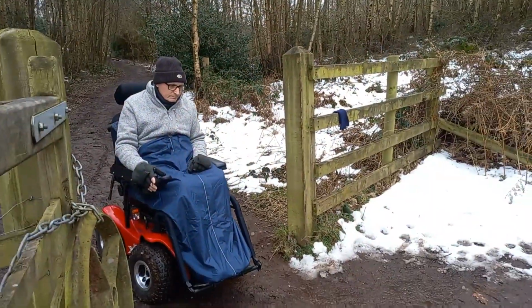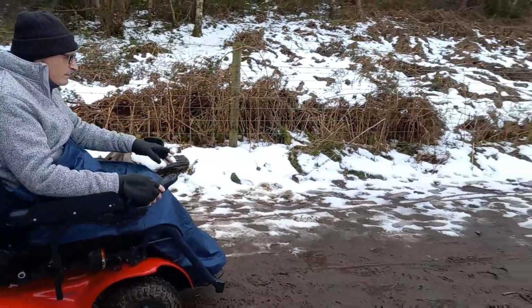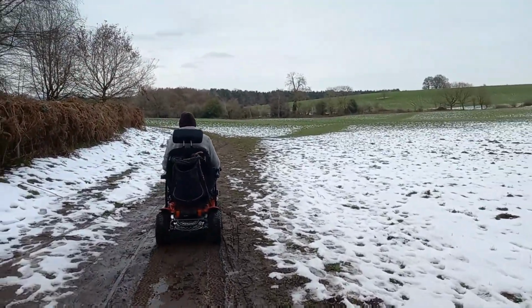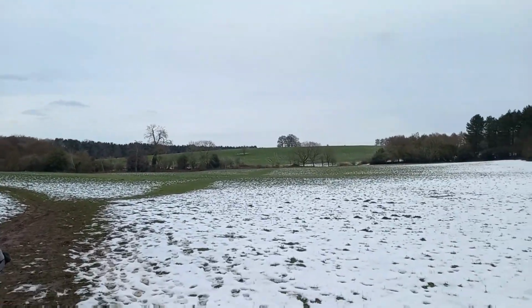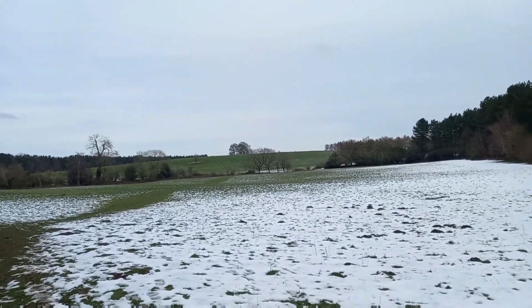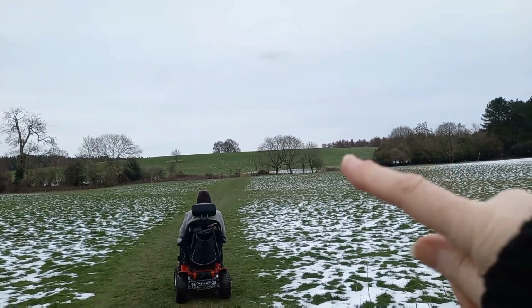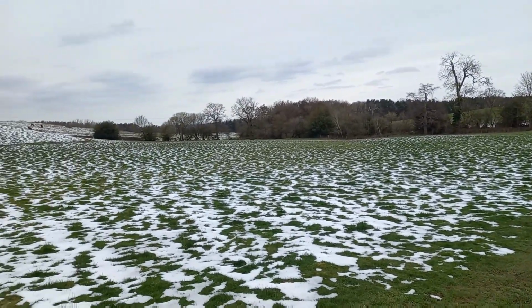I managed to battle with the gate and get it open. You can see the mountain bike tracks here, don't you? Yeah, the mountain bikers love this woodland. It's still very sticky, and we're going to be making it all the way across the field up to there, look. This gate's over there. So I'll put it on again when we get to the next gate. We're halfway across that diagonal field, not reached the gate yet, which is in the distance, just up there. But look, this is where we are at the moment.